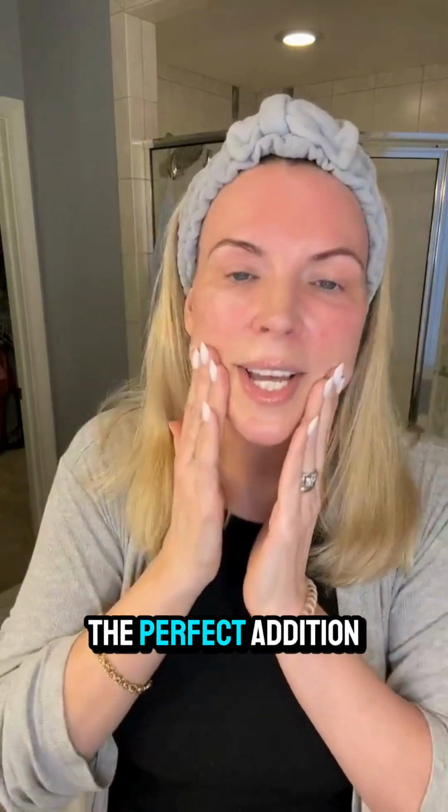It's made with 91% bio-based content from renewable sources. This cream is not only good for our skin, but it's also better for the planet. It's dermatologist tested, it's vegan, cruelty-free, and honestly, the perfect addition to any clean beauty routine. I mean, I love it.